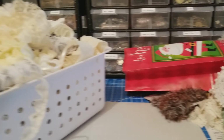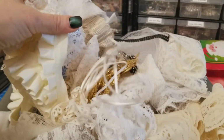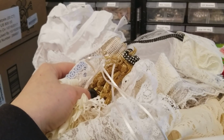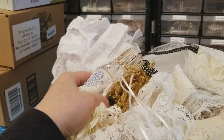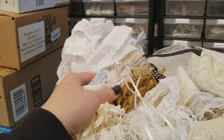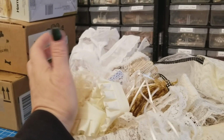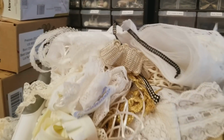Now, the rest of this was in grab bags. And each grab bag was $4.50 a piece. So there were 4 grab bags. Let's see, $4.50 is 9. 9 and 9 is 18, and then $2. So $20. I got this whole container full.